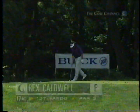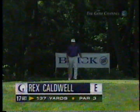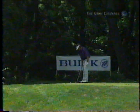Rex Caldwell next to play in this threesome. Rex, the old veteran, many years on tour. Won tournaments on the tour. Had a stretch where he finished second in the Bob Hope, second at Tucson, and second at what used to be called the Bing Crosby. In one stretch, it was fabulous golf. Rex has been playing a lot of mini tour events in Texas as of late, and now working himself back, hopefully, onto the PGA Tour.